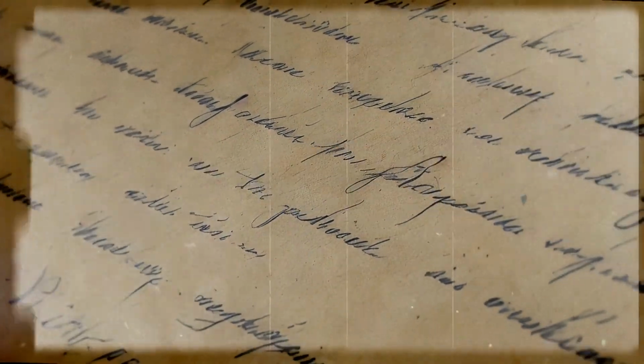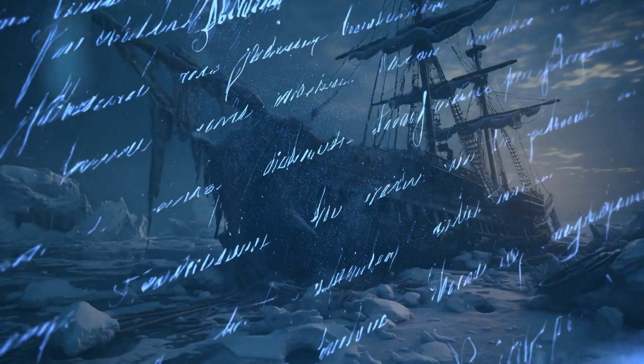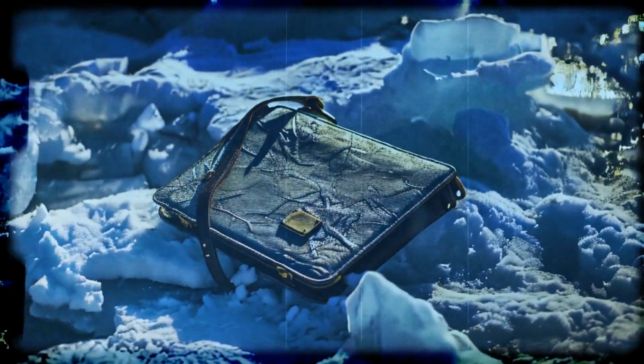Many words were written backward, and some were smeared. Perhaps the note reveals a secret about the loss of the crew, but it's almost impossible to decipher it. Also, the search team found another note with more understandable records.